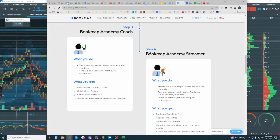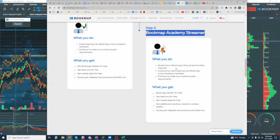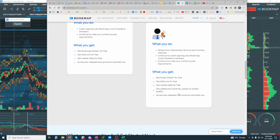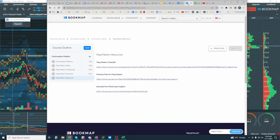The last step here is a Bookmap Academy streamer. Or you can take it even further and maybe join the Bookmap team altogether. This is the last step in the academy, where you can get additional incentives, and you'll be streaming within our calendar.